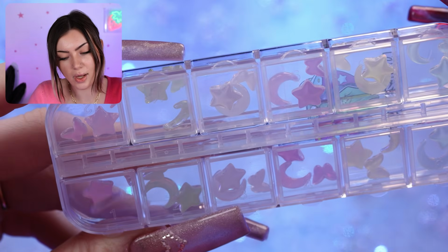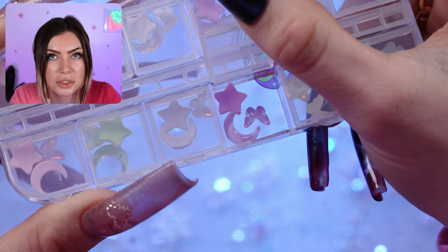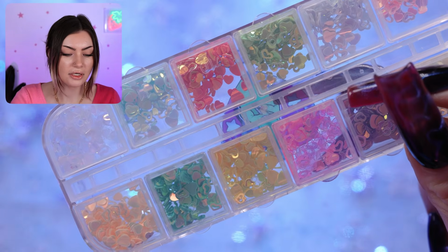I feel like these would go well with the trippy gel. I think they also have a little bit of a shift to them. They do. You can see that way. Then last but not least, some glitter in different colors. All right, so now that we looked at all of the new things, let's get into the nails.